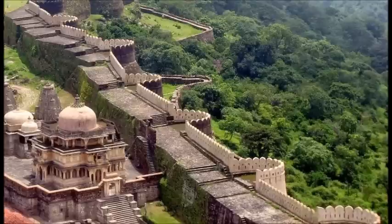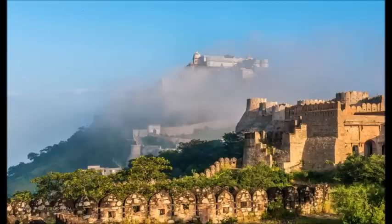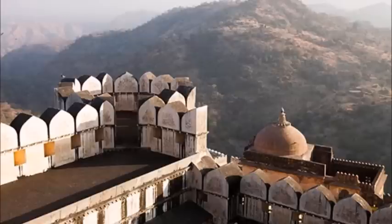After Chittorgarh, the fort is the second most important fort of Rajasthan. It is surrounded by the 13 mountain peaks of the Aravalli range. On top of the fort, one can enjoy the panoramic view of the countryside.